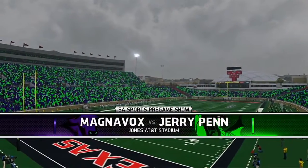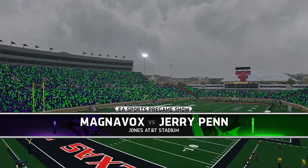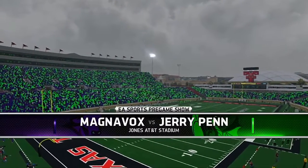Side action, and we're just about set to kick off. This coin toss presented by Nissan. Innovation that excites.